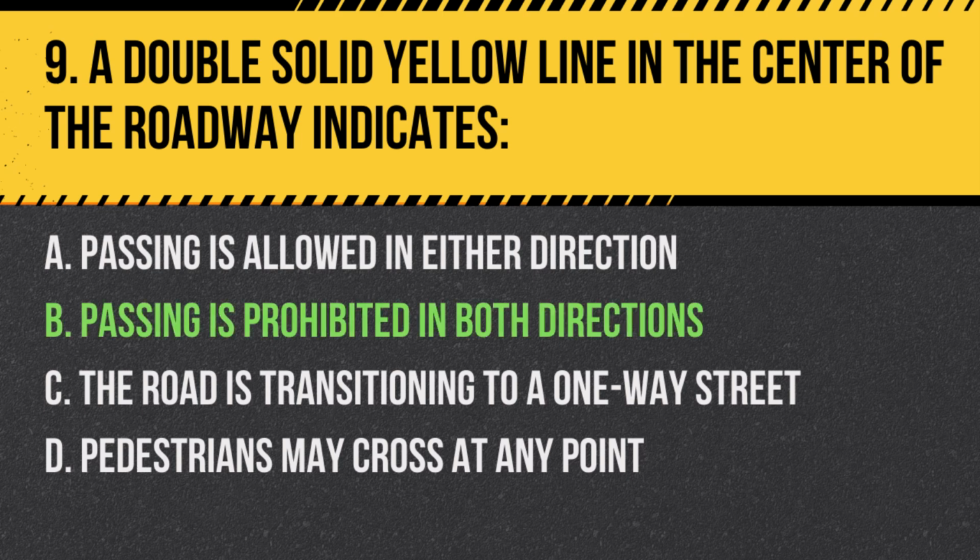Answer B. Passing is prohibited in both directions. A double solid yellow line means that passing is not allowed for vehicles in either direction on the road.